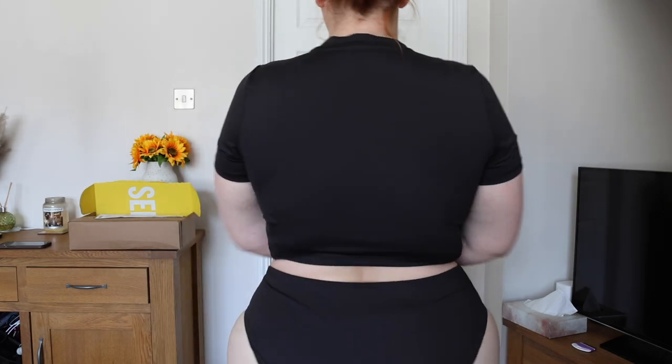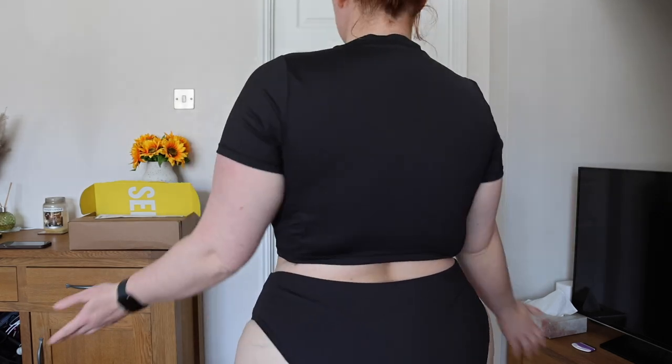It's not double-lined, it is like a thin material. Doesn't do the girls much justice, or you've got like no support as well. So if you don't mind that, then this is perfect for you. But yeah, I feel like this is nice and comfortable. Again, it's a nice material, it's not irritable on the skin. And then the back is basically full coverage, it's exactly the same.